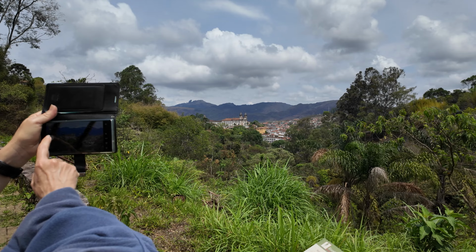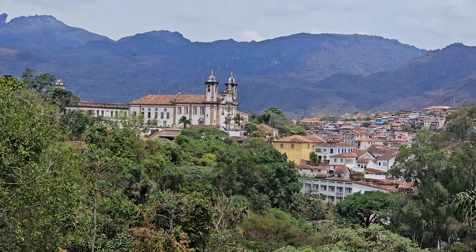Beautiful view of Ouro Preto from the park here. Absolutely gorgeous. I'm walking down some steps at the moment and recording, so probably not a good idea, so I'll try not to tip over and fall over.